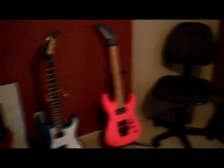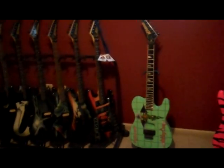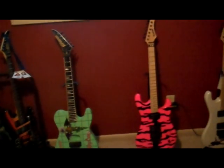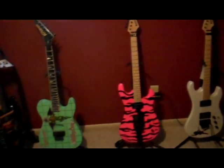So that's just some of the things going on in the studio. I could spend hours and days showing you all the different guitars and all the things that are happening in here. I can show you plenty more of my Kramer collection other than these, but just wanted to give you a quick rundown of what I keep in my studio.